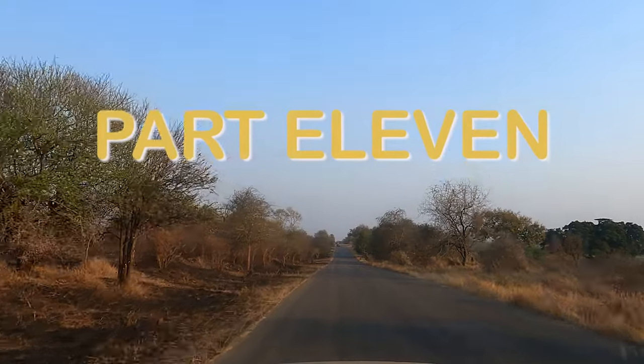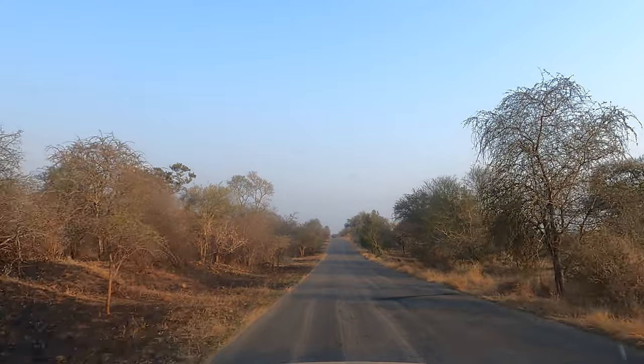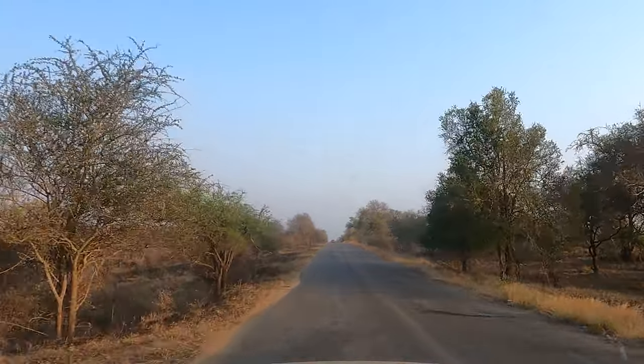We've just left Barasabi on our way down to Belalan. We're going up to Skukuza first and then going down the tar.